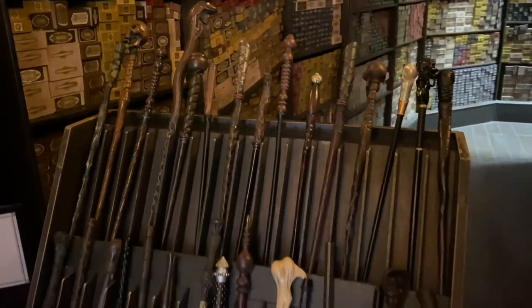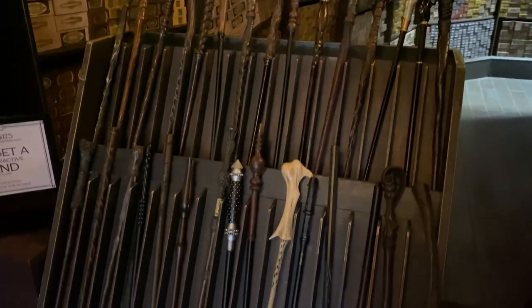The way Ollivander's is working right now, if you're not doing the experience, is they will match you with a personal witch or wizard shopper who will show you all the wands and answer any questions and help you pick the right one.